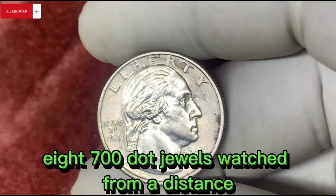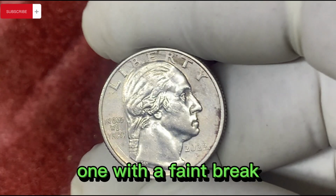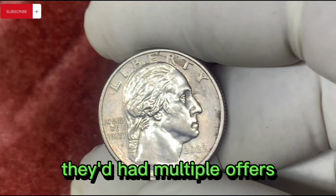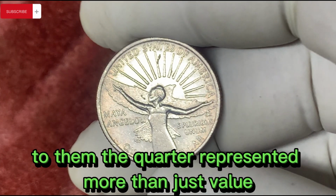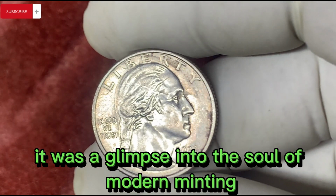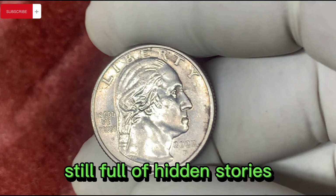Jules watched from a distance, still holding on to their original error coin, the one with the faint break, the swelling near the jaw, and the subtle doubling. They'd had multiple offers, but none tempting enough to part with it. To them, the quarter represented more than just value. It was a glimpse into the soul of modern minting, still fallible, still unpredictable, still full of hidden stories.